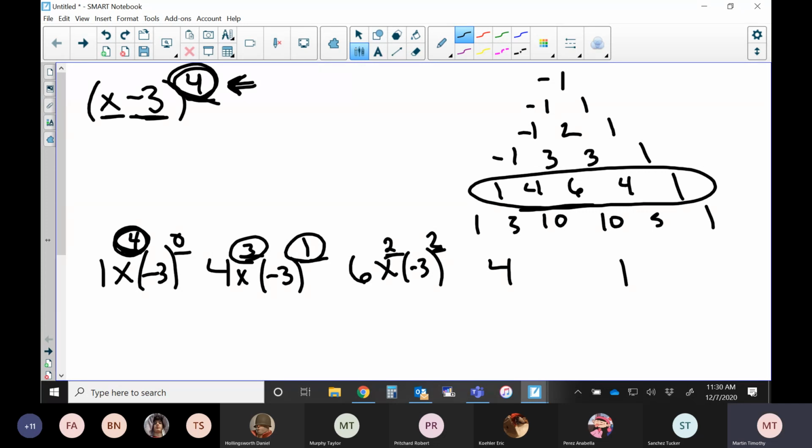So, Isabella, what would be my next thing? Behind the 4, what would I write? Would it be 2? Oh, x. Okay, x to the what power? Second. Well, look, we did 4, 3, 2. So what do you think is going to go next? 1. Yep, and then what's going to go behind it? A -3. To the what power? 1.